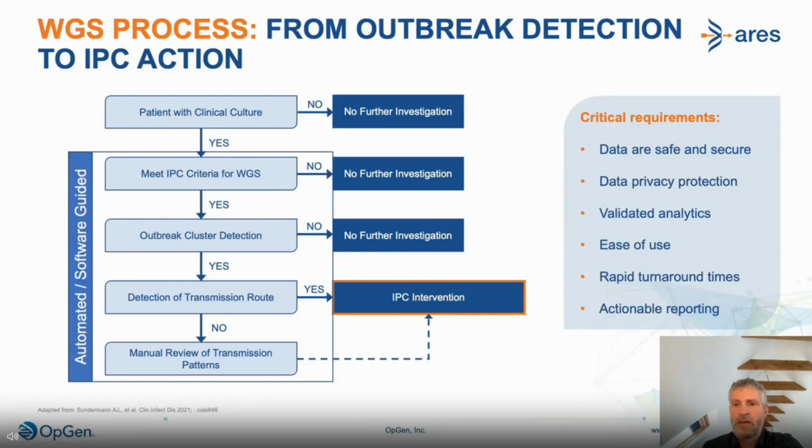It is of note that a substantial part of the interpretative WGS, or whole genome sequencing, process can be automated, or at least guided by bioinformatics software.